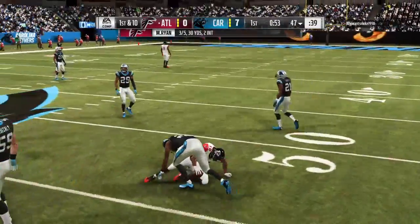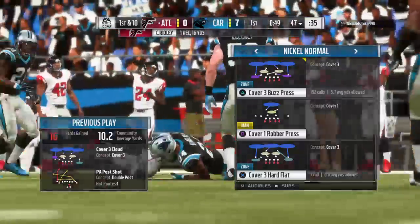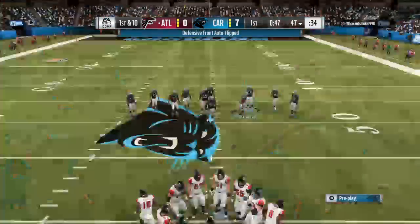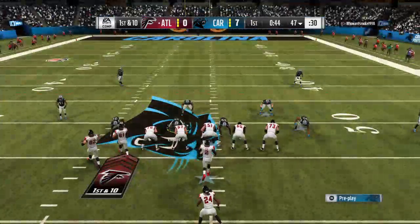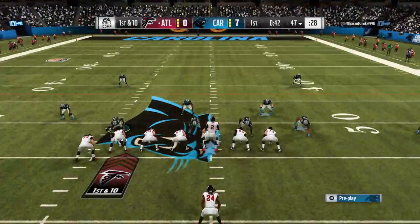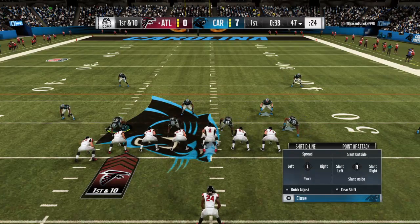Throw right side, caught by Ridley. That one good for 16, and the drive will continue. The goal for any offense versus a zone defense: find the holes where guys are available and put the ball on the receiver before any defender can step up and fill it. They did it well there. Perfectly executed crossing route.